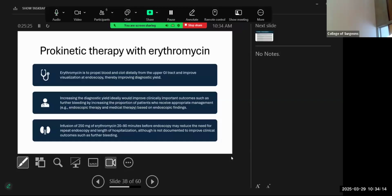So, do you know the dose we use as a prokinetic agent, and the frequency? What is the normal frequency dosing for erythromycin? 500 milligrams, 6 hourly. As a prokinetic, yes, it is 250, with a time interval. It's BD. Okay, so we are using it BD.